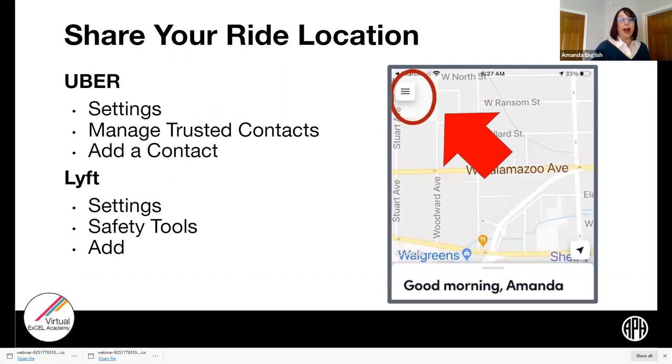Okay, now one of you was really thinking and you said, oh, you gotta share your location. I love that. I think it's so smart. So often I'm riding all by myself. And one very neat feature that has been added to both Uber and Lyft apps is a safety feature that allows you to share your location. So please let your family members know that this feature is available. It'll help put their minds at ease, okay? Or a friend, or somebody that you trust. Make sure that they know that this is available.